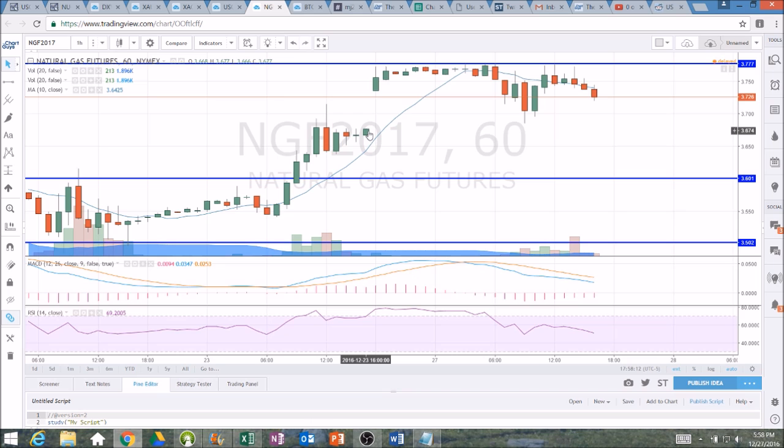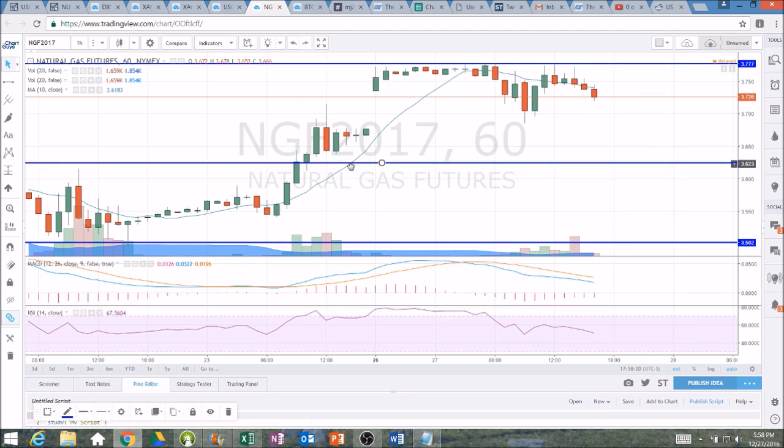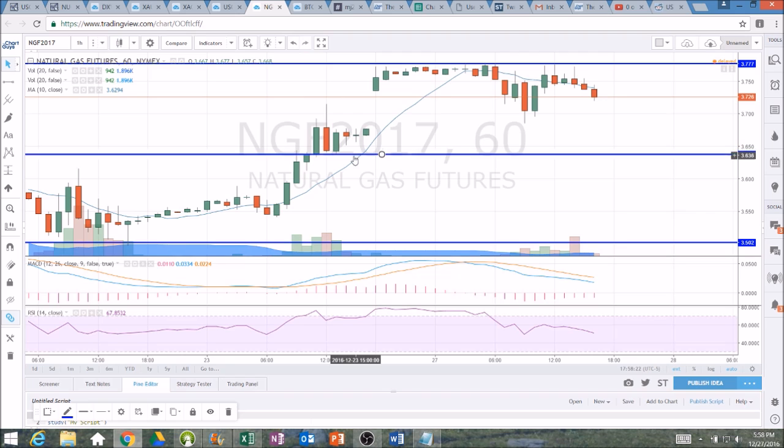This gap fills at 3677. And then we're looking down at support of 3638, the low of this consolidation. So I'm going to move this support line up to the low of that consolidation to be watching if we fill the gap and continue to the downside. So the resistance is very clear. If we get a break of that resistance, it's a very clear short-term bull signal as well.